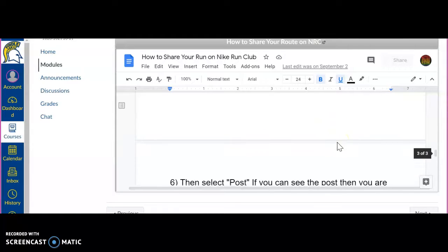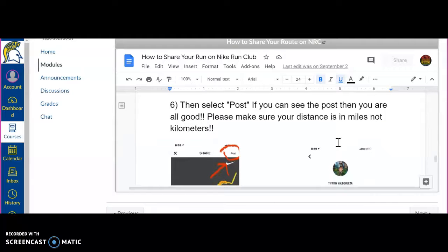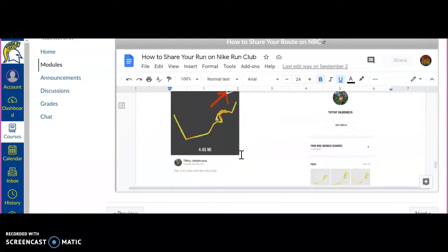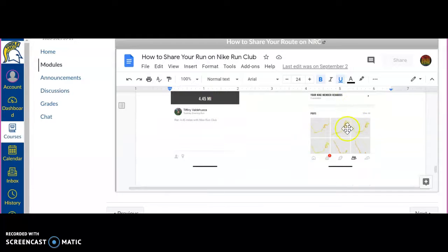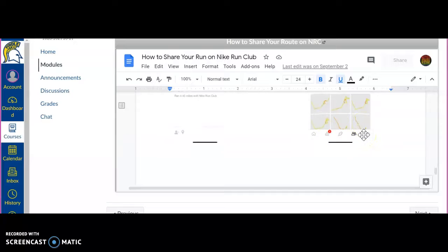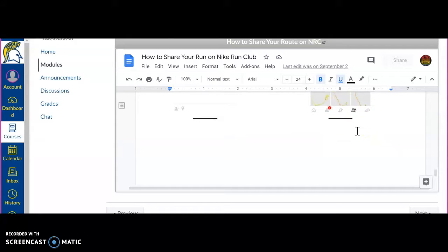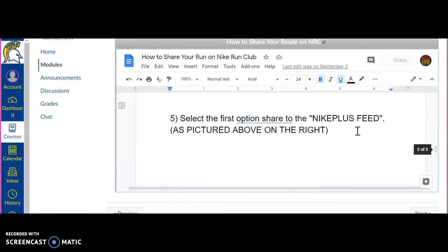If you happen to use Strava, you don't have to do any of these things. It automatically will post to Strava. So that's the good thing about using Strava. But just make sure you also select post, and then everything should post on there. That way when I view your profile, these are a few examples of my shared runs that I shared with the class. It should show up on your post, and you can see if it did it correctly. If it didn't, then just make sure you go back in and do it again. But these instructions are going to be on the how-to module for you.